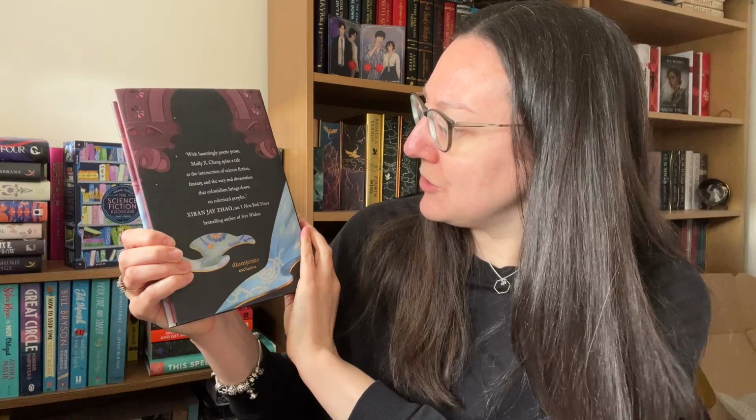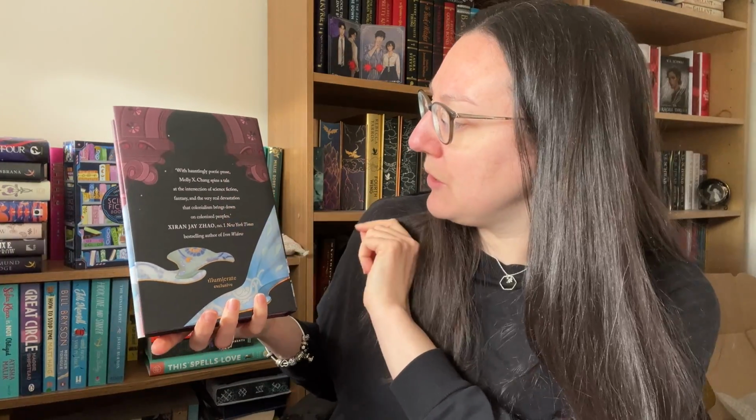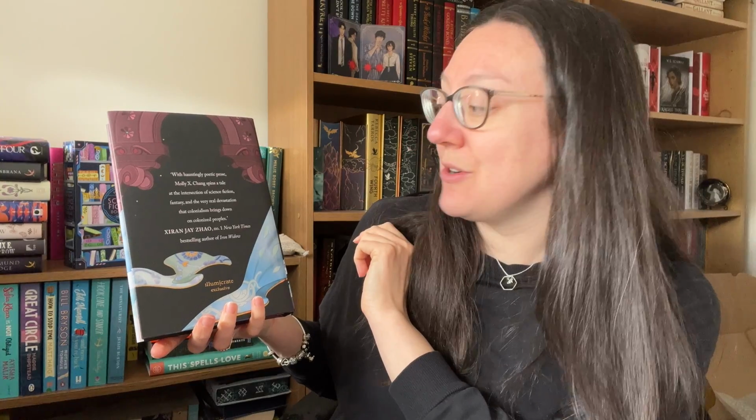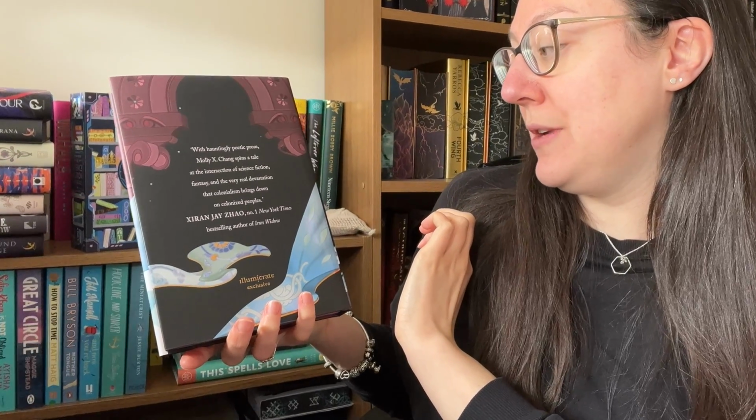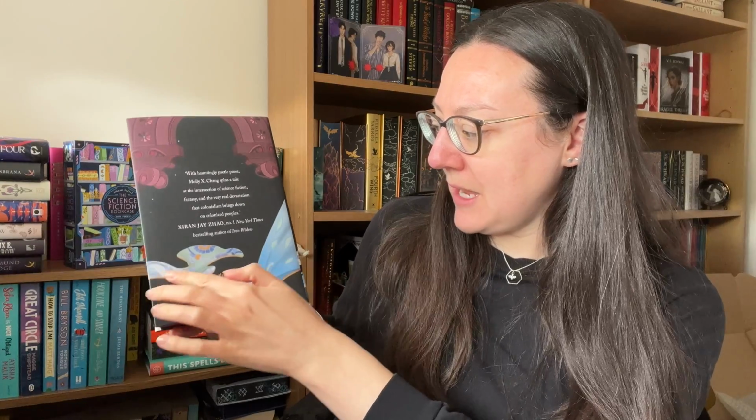And then going around onto the back, we have got a quote here with hauntingly poetic prose. Oh, it's not a quote. Molly X Chang spins a tale at the intersection of science fiction, fantasy, and the very real devastation that colonialism brings down on colonized people. And you can see here again, you've got these bits that have come around here, and again, they're in that kind of different, shinier material, whereas the rest is matte.